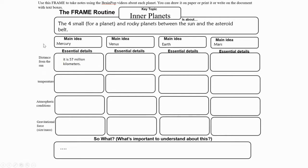So we're going to start with Mercury. Mercury is the inner planet that is closest to the sun. So 57 million kilometers. It's rocky, and it's between the sun and the asteroid belt because it's an inner planet.